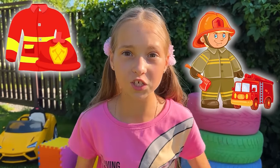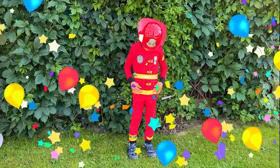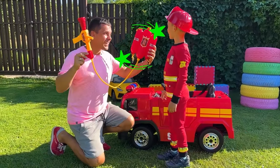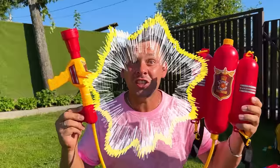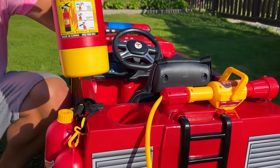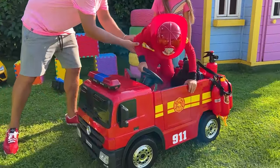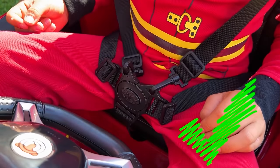Yay! To become a real firefighter, you need a uniform and fire equipment. Max, this is a firefighter backpack. It is used in hard-to-reach places where firefighting equipment cannot be used. Every firefighter needs a fire extinguisher. Max, get in here! Let's go!